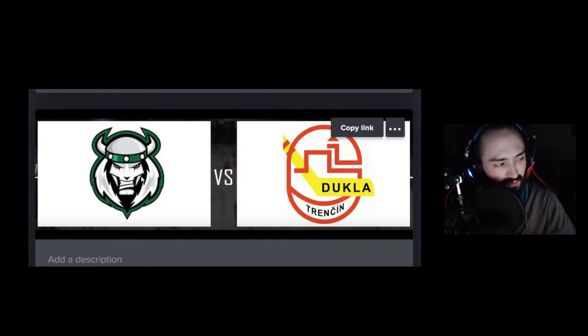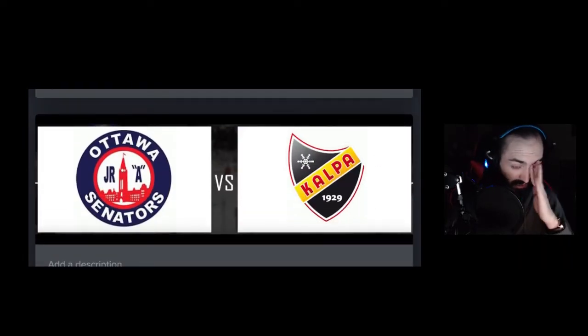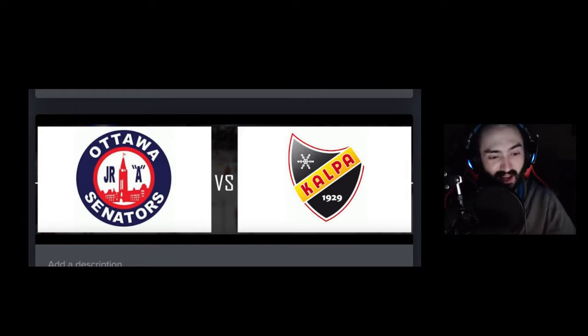This half skeleton, half, well, not skeleton, but undead looking Viking warrior dude with only 2 colors beats this. Sorry. Next, ooh, Kalpa and the Junior A Senators.